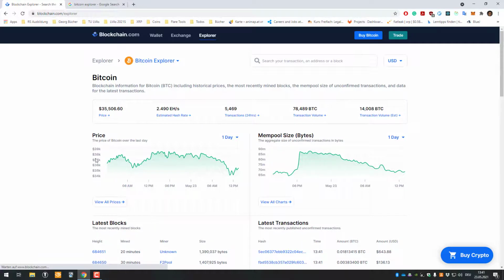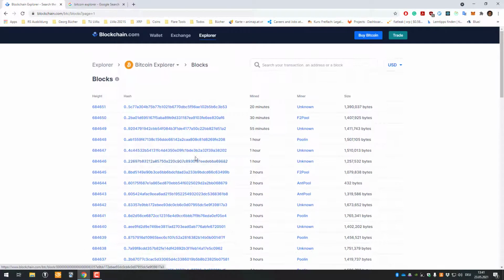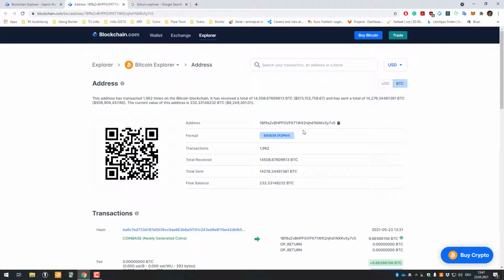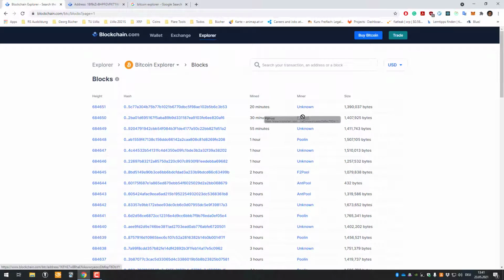Here, in the latest blocks section, we can see the last mined blocks. The last block was mined 20 minutes ago, there was another one 30 minutes ago, 15 minutes ago, one hour, and so on. Let's have a close look at the blocks. The problem we have here is, for example, the miner is unknown, so we cannot really say where the miner is from. We can check the address, but chances are pretty low of finding out what pool that miner belongs to. But for the ones that are registered, we've got F2Pool. This mining pool mined the last block 30 minutes ago.